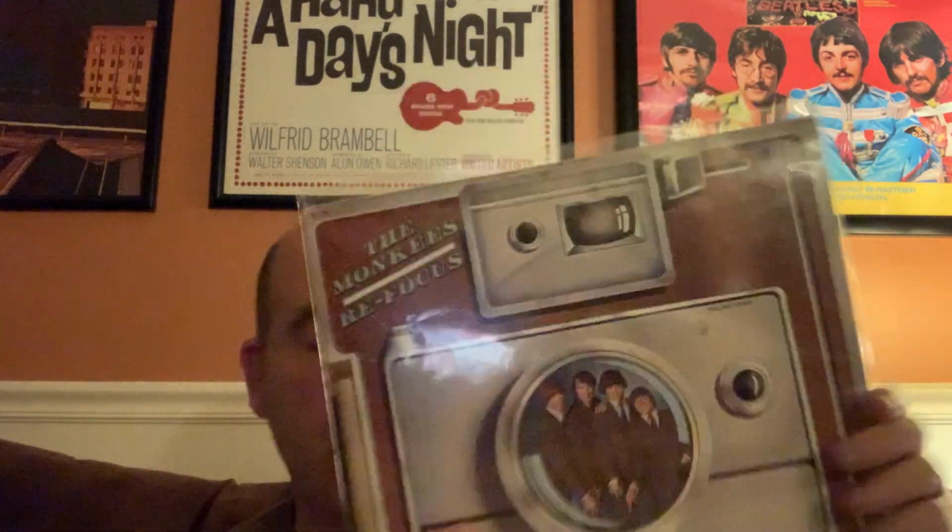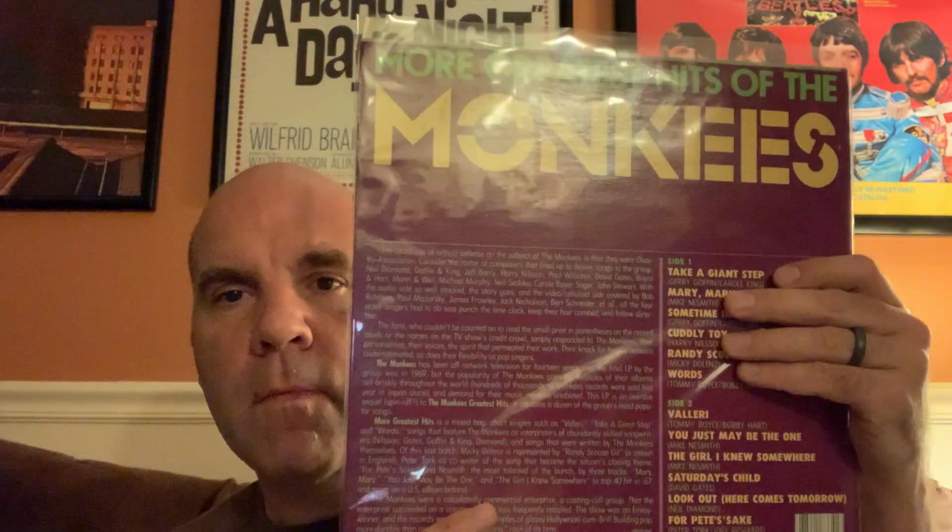This is a compilation, Refocus, which is on the Bell record label. Cover's a little bit weird, but still an interesting curiosity. The Monkees' Greatest Hits on Arista. More Greatest Hits. This was actually the first, I got this on cassette, the very first Monkees album that I ever purchased, and then I found it on vinyl.